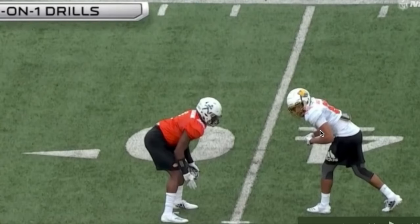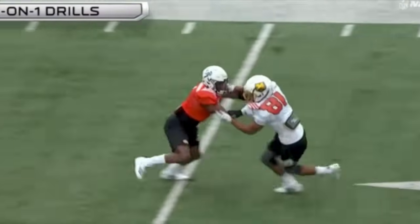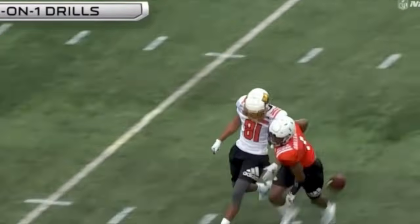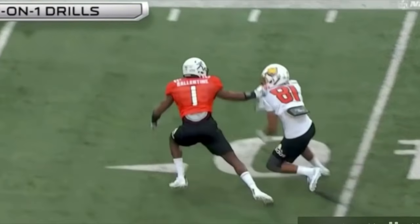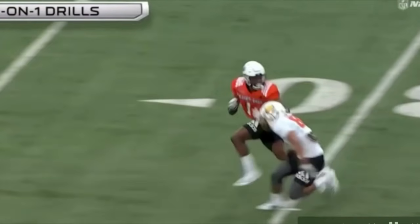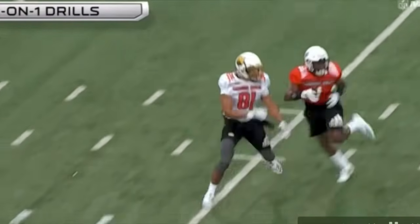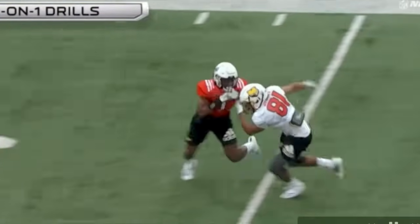This time we're going to have Alex Wesley go against Corey Ballantyne. So we kind of switched that around a little bit. Let's see. Ballantyne's kind of handsy. It's cool. But I like the fight, though, on the end of that. Look at that, man. So let's run this all the way back. We see some physicality here. Ballantyne's a physical dude, man. You can always use physical corners in the league. But look at this drive at the end, though. Look at this fight at the end, bro. You got to love that.